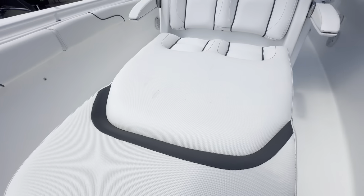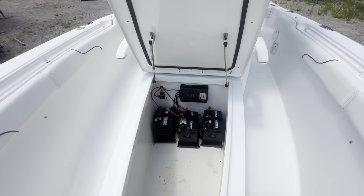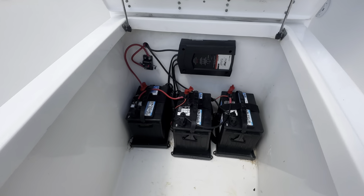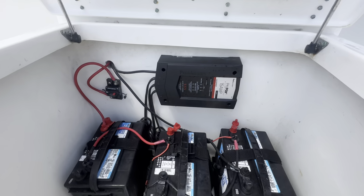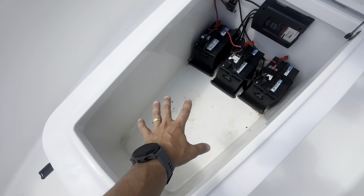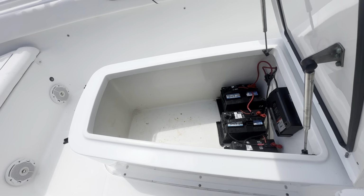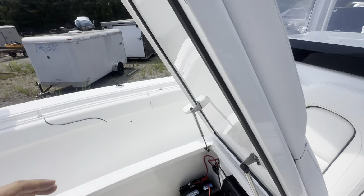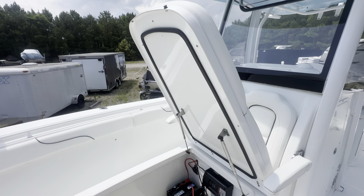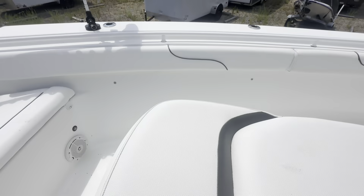Underneath you've got nice dry storage, big hatch. And this is where we've got the trolling motor batteries and the battery charger for those batteries. So you've got plenty of room up here for all of your towels, backpacks, anything like that. Just a quick look at the size of this hatch. Those gas shocks certainly help you out with it.